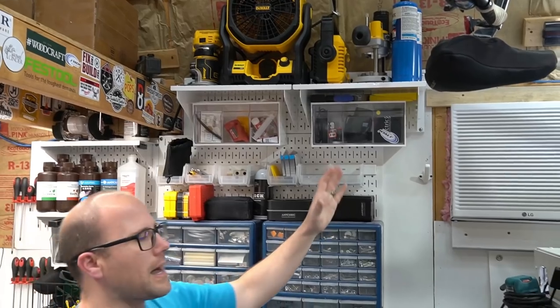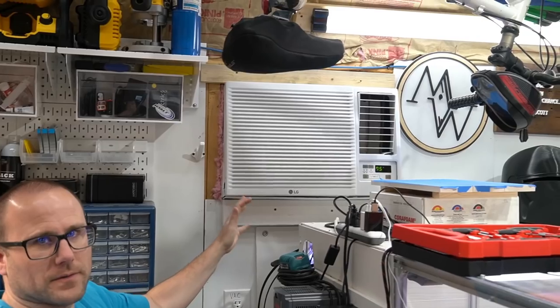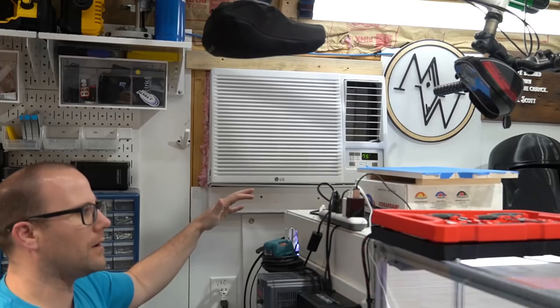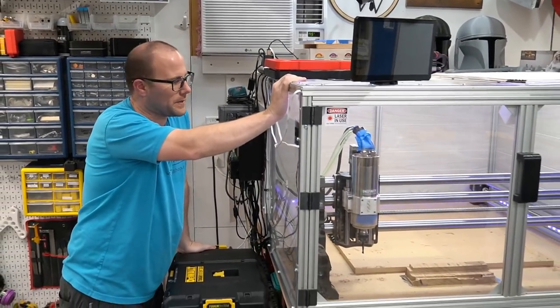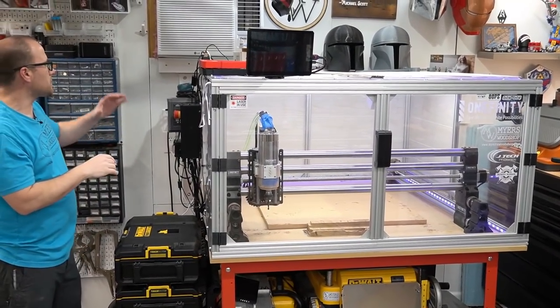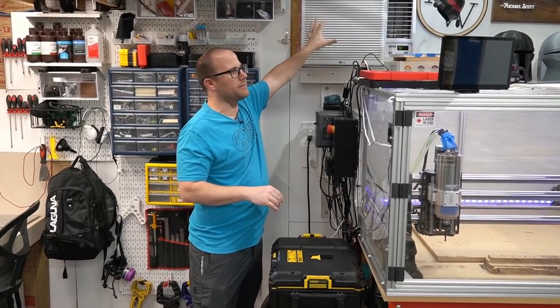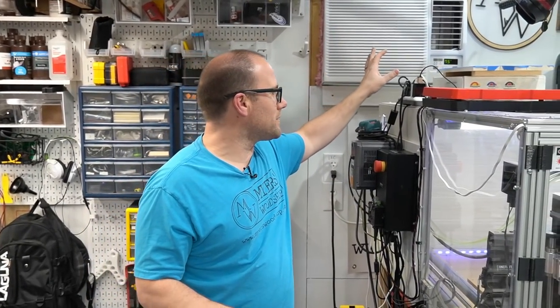If we keep moving over, I ripped out the window that was over on this wall because it wasn't going to work. I had this air unit down in the middle of the wall. And once I built the ultimate enclosure for my Onefinity CNC, this covered up that air unit. And I never opened that window anyway, so I just removed it. We moved the air conditioner up higher so it wouldn't be interfering with anything down low. Also, when you're sitting in the shop and you're playing a board game, it's not blowing directly on you. So that's what I did major this year.